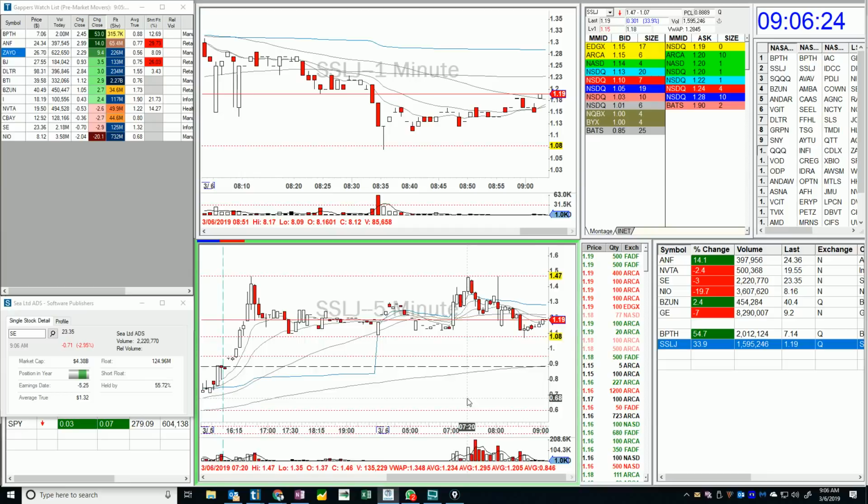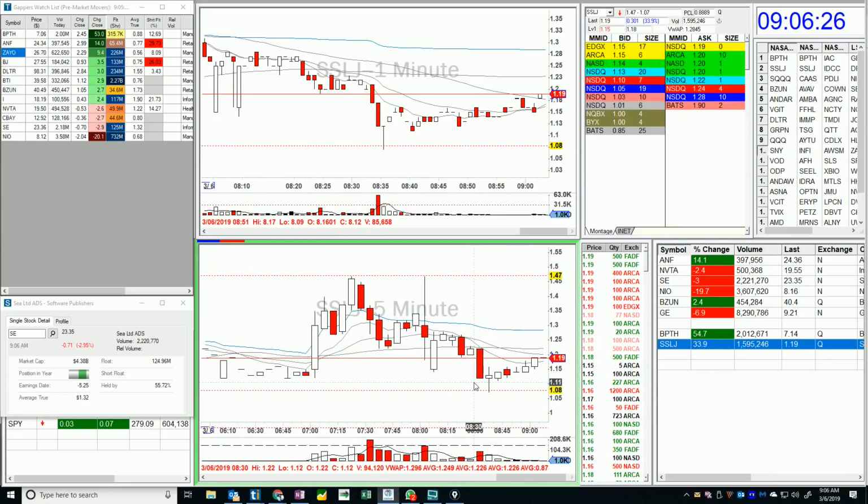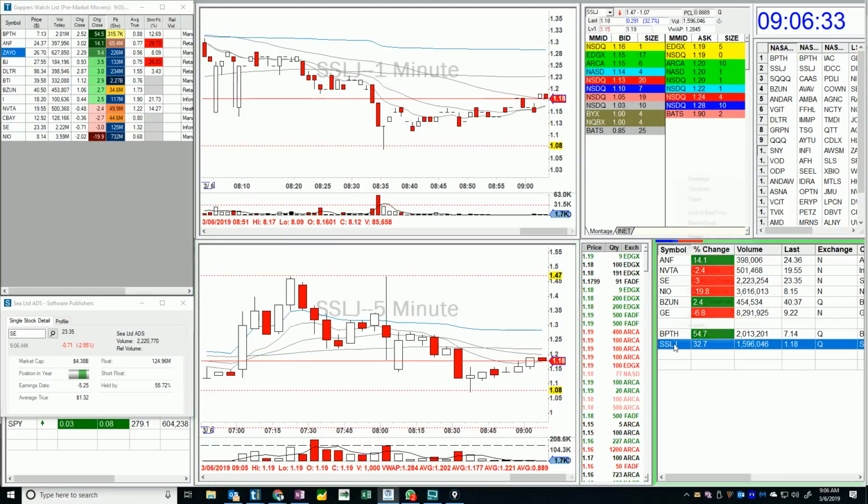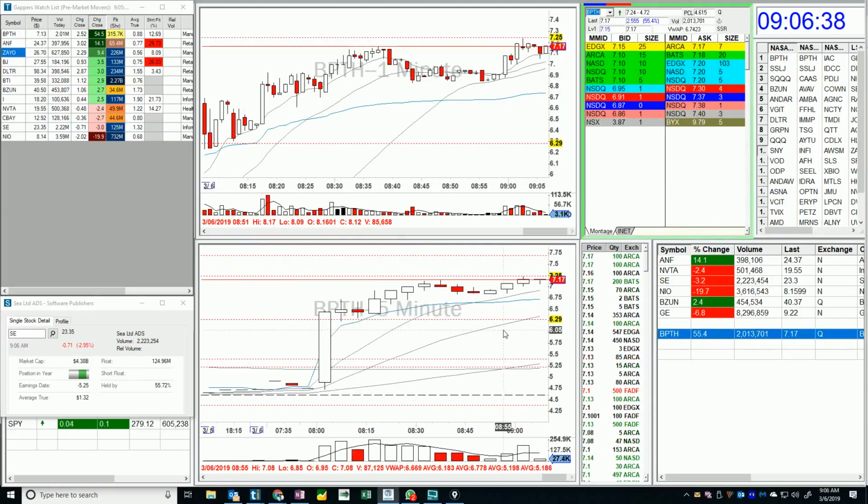So not the best. Not the best action right now. Again, guys, I'm going to remove this one. If it hits our turbo breakup scanners, high of day bull flag, we'll take a look at it. But right now, not interested in the way it's trading. So this is what we have so far.